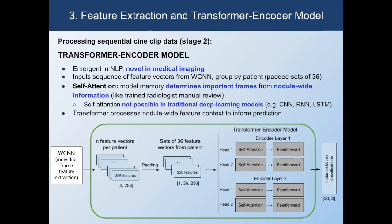After the CNN, a transformer-encoder was concatenated for sequential processing as shown in this image. Transformer architectures have shown promise in natural language processing, but they are novel in biomedical image classification to exploit the sequential structure of cineclip frames. We utilized a transformer over an RNN or LSTM model as the transformer has a more powerful self-attention mechanism, which highlights important frames within the nodule cineclip like a radiologist would do for overall nodule diagnosis.